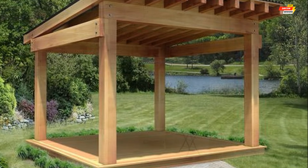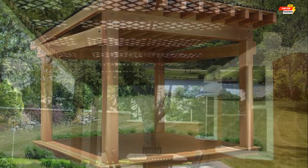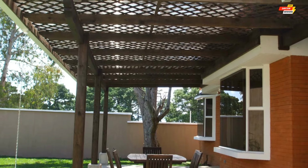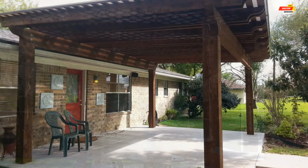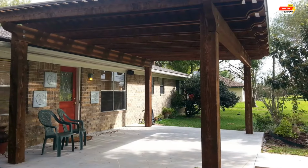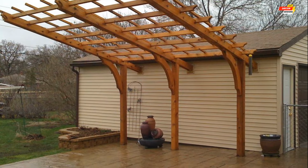5. The Tropical Oasis. Bring the tropics to your backyard with a classic wood pergola surrounded by lush palm trees, vibrant flowers, and exotic plants. Opt for bold colors, comfortable outdoor seating, and decorative accents inspired by faraway lands.